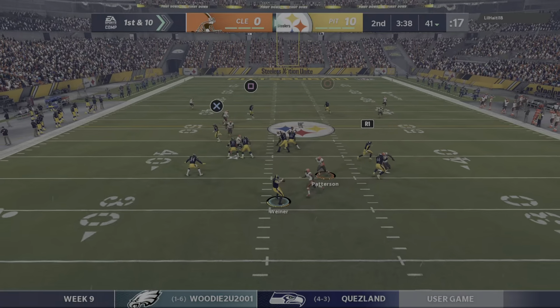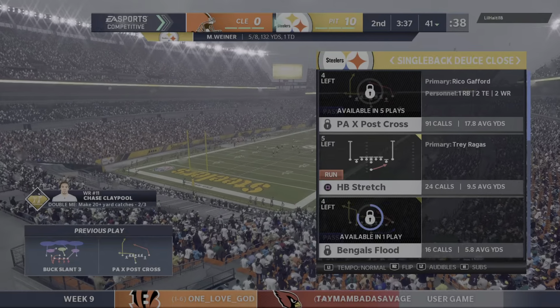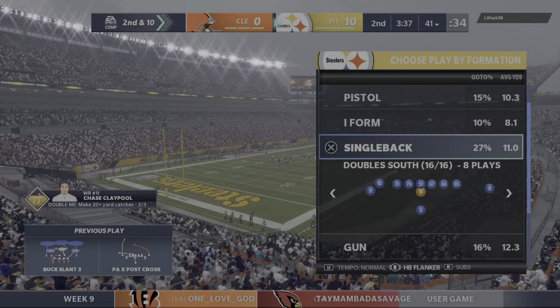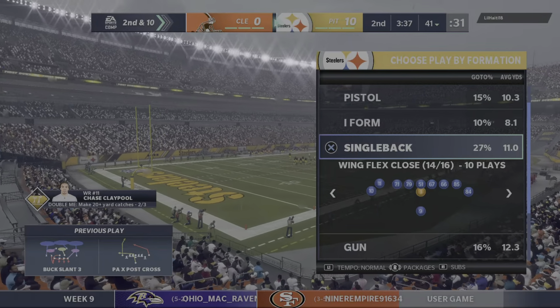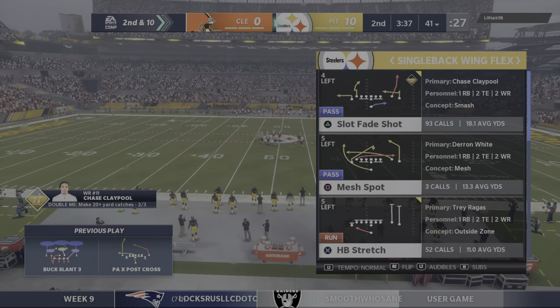Off the play fake, he'll look to throw. And he takes a shot on the release as this will be incomplete. Rico Gafford, the intended target. And now it's second down. They've given up a few first downs on this drive, but getting the incompletion there, that should give them something to build on and maybe turn the tide.